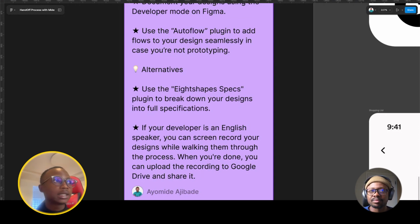And yeah, lastly, if your developer is an English speaker, it is pretty much simple, because I have worked with a lot of companies, and I realized that developers are just persons like us, right? There's a way they work. So you have to understand how they work and how they want to be delivered to. It helps you tailor your work very well.